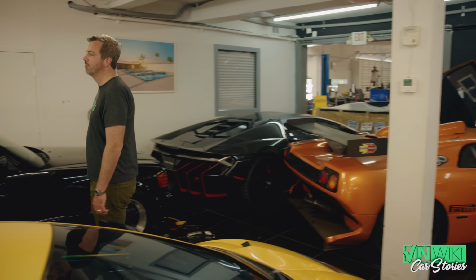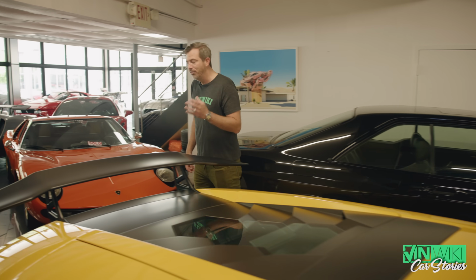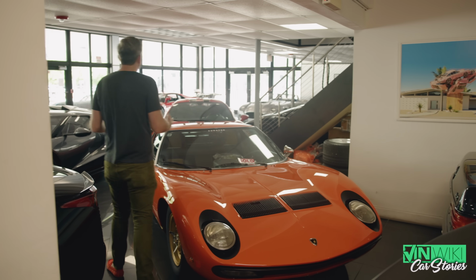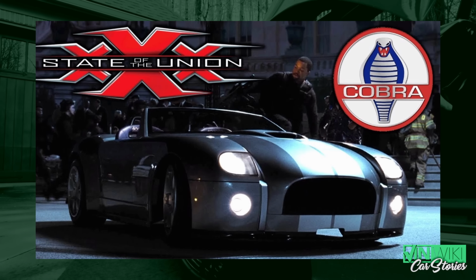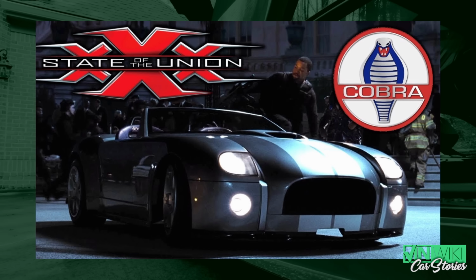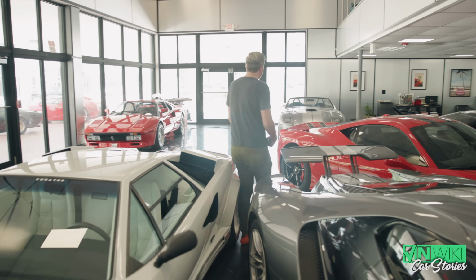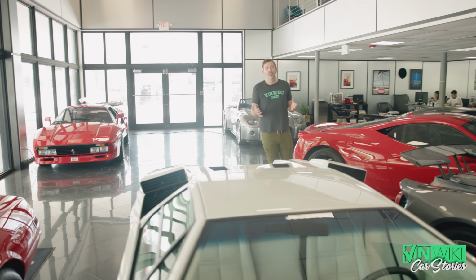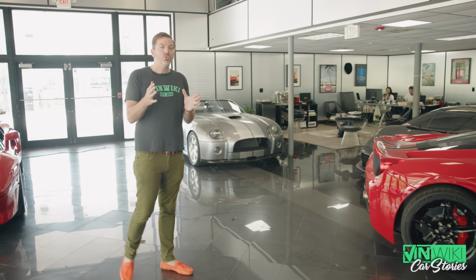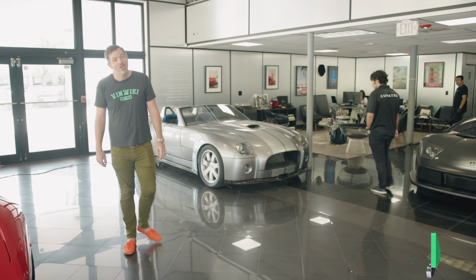Back to the front of the showroom, we're going to find perhaps the most unexpectedly unique car that's currently in the Curated showroom. It is something you might recognize from the critically acclaimed film Triple X: State of the Union, Daisy, the modern interpretation of the Shelby Cobra. It takes some acrobatics to get around the Curated showroom, so care is appreciated, but it doesn't get much more special or much cooler than this. It is something that's based loosely on a Ford GT, uses a V10 engine, and Stephen can tell you an awful lot more than I can.